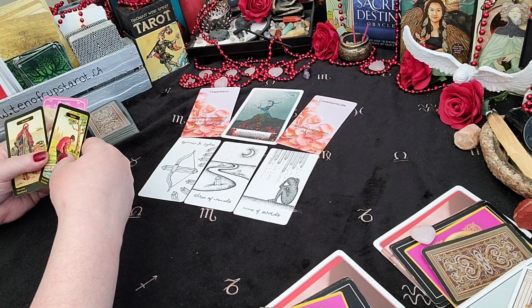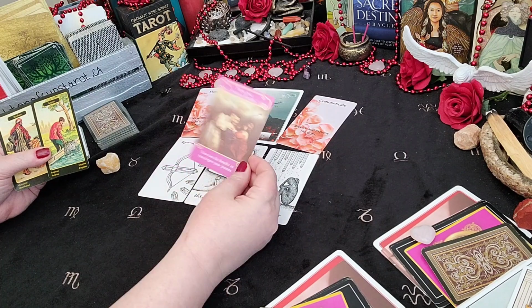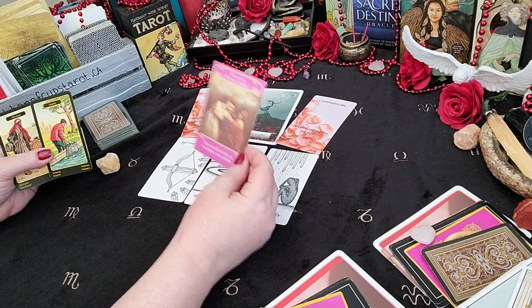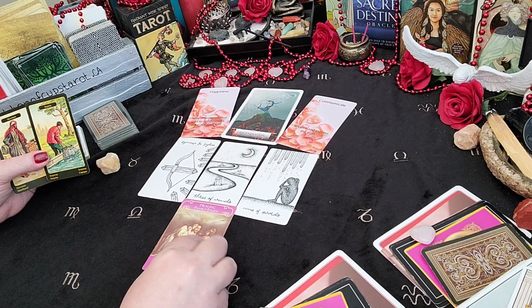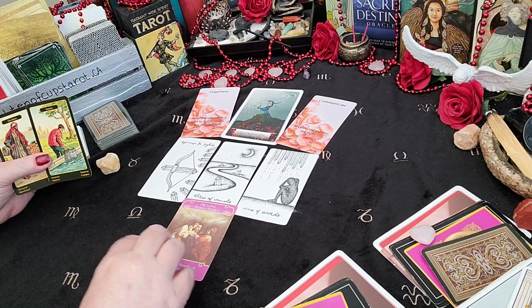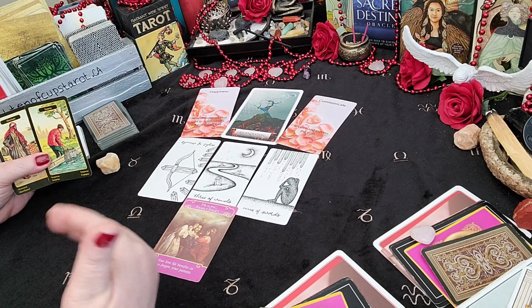I feel like this person has been watching you grow and they want to communicate with you. It says healing family issues, your love life benefits as you forgive your parents. I feel as though that can be a huge block for some people when it comes to relationship, is how they were raised, their idea of love.